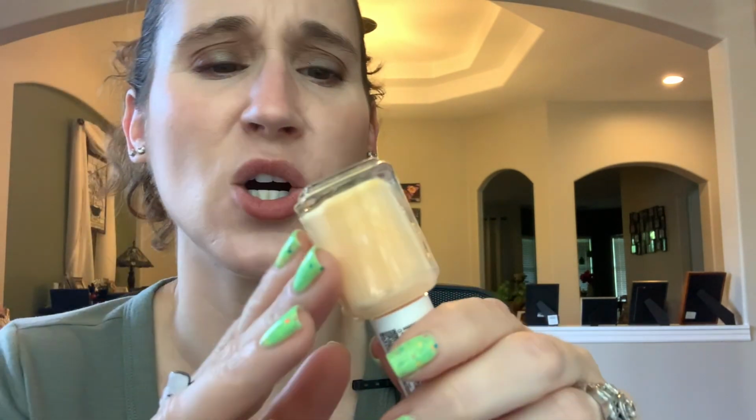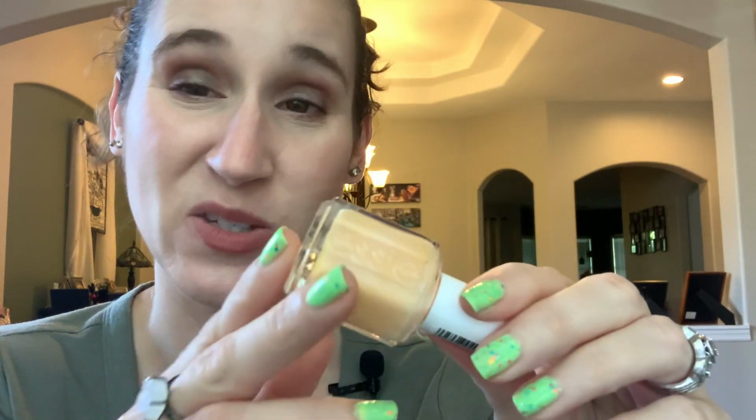So I swatched it on one of my nails, and I sent a picture to Carolina. I just wanted to see what her thought was, and she said exactly what I was thinking, that it just pulled all of the red tones out of my skin, and my whole hand just looked like lobster hand. So I did not like this, but I really, really wanted to get this polish. I was so excited to have this polish, and I wanted to at least try it.